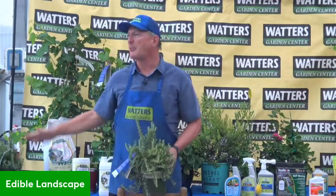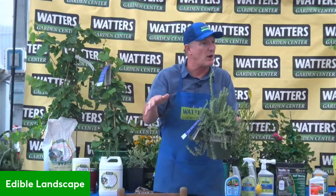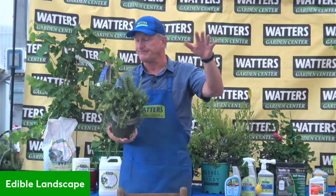So the upright varieties have more fudge factor, mainly because they're so big. They protect themselves. They kind of keep the frost off the heart of the plant better. The lower ones are more exposed. Their roots can be damaged more. There's some that just have more antifreeze in them than others. So just kind of bring that up. All of them, ground cover or upright, they're all good for the kitchen.